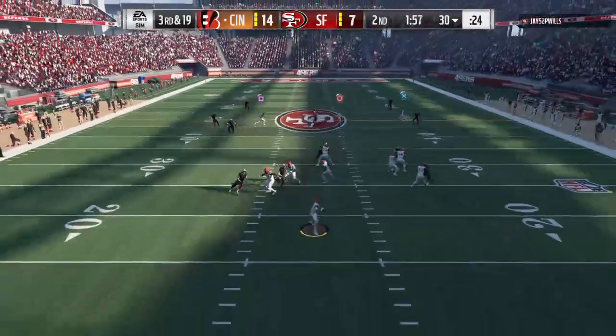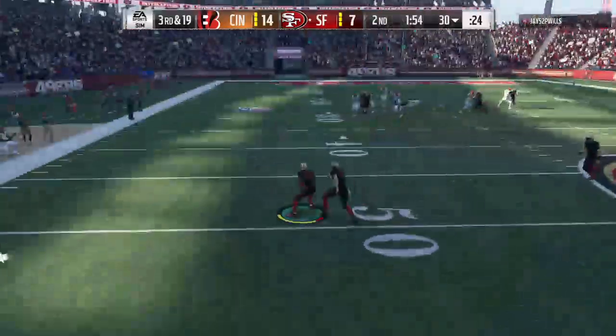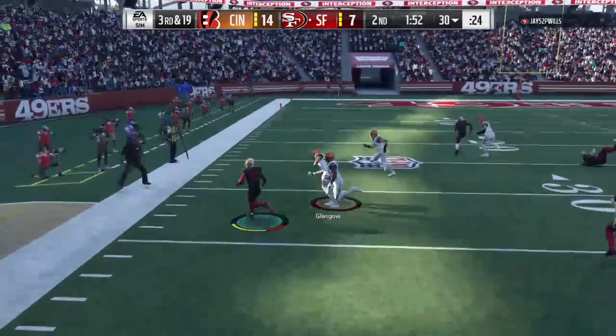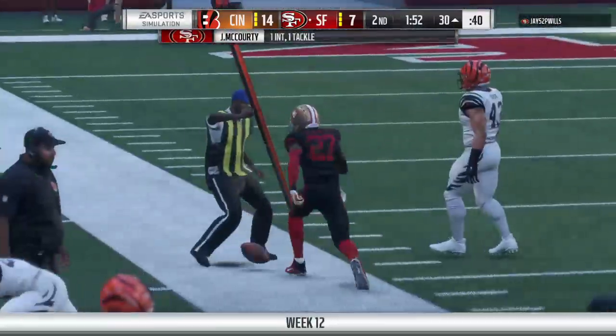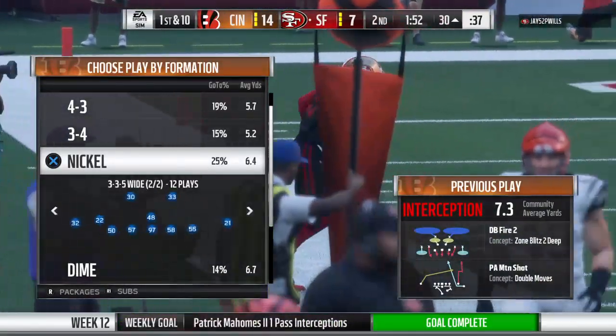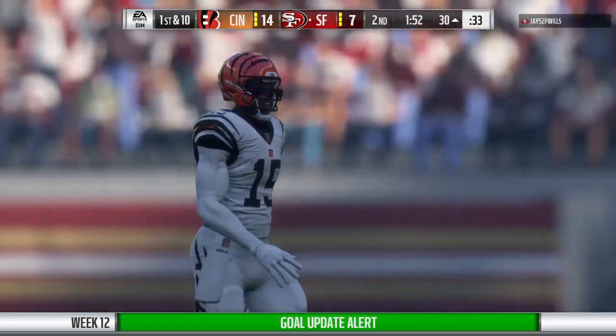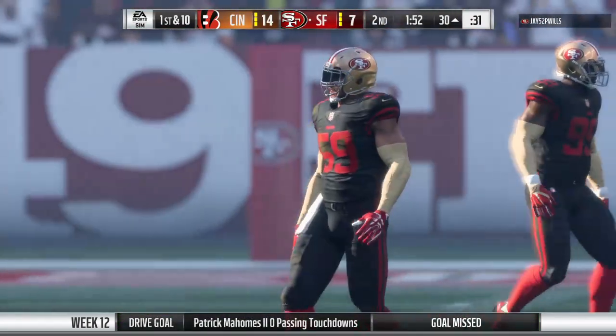Mahomes now to throw. He rifles one that's intercepted. Picked off by Jason McCourty. Well, it's 3rd and long, and you've got a few different ways to play it offensively. But this is not the type of offense that's going to wave the white flag. They're going to keep chucking it. And this time, it results in an interception.